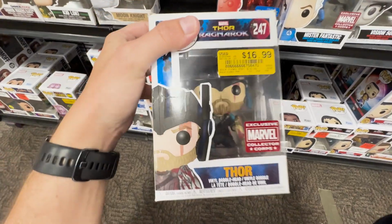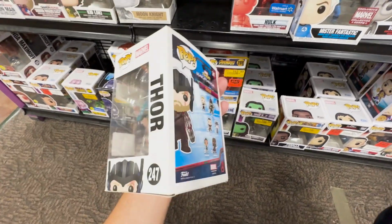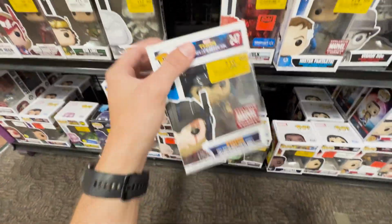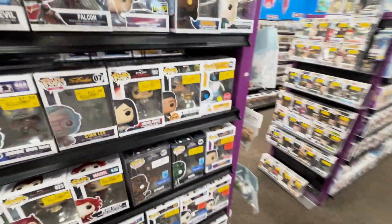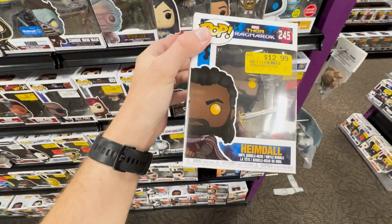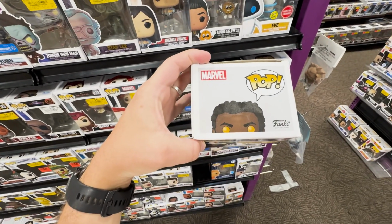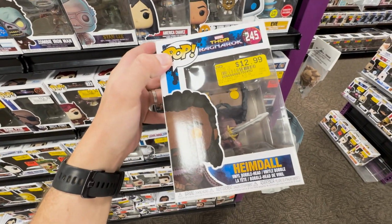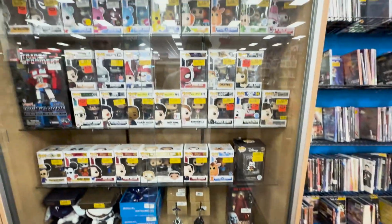But anyways, guys, I found this one as well. I remember when this Pop used to go for, like, I don't know, at least like $70, and now how it has fallen, definitely for sure. But Thor from Thor Ragnarok, that's the specialty series one from the Marvel Collector Corps box, and Heimdall for that matter, guys. I think this used to be like a $50 Pop, and they have it priced at $12, which I think is probably not bad. I think it still goes for about $25. But interesting to see those for sure.